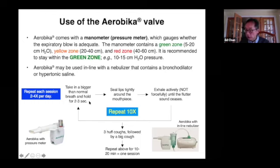If you look at the instructions for the Aerobika, and I did, they say to take a breath through the mouthpiece. But Francisco, the respiratory therapist at NYU, told me his recommendation is to take the breath without the mouthpiece in your mouth. The reason, he said, is that there may be some secretions or bacteria in the mouthpiece that you could potentially inhale. So you take a breath in, hold for 2 to 3 seconds, seal the lips around the mouthpiece, and then actively exhale, not super forcefully, keeping your cheeks in until the sound ceases. The recommendation is to do it for about 2 to 4 seconds. Then you repeat that cycle 10 times.